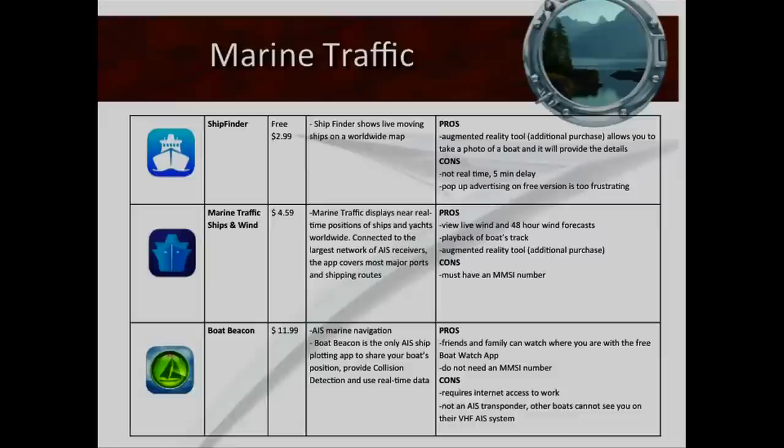So these are the different apps that you have. ShipFinder is a big one. Again, that's probably the most popular one. If a friend's ever shown you a boat, it's probably the one he's shown you the boat with. And then Boat Beacon. But again, it's more like a boat watch.